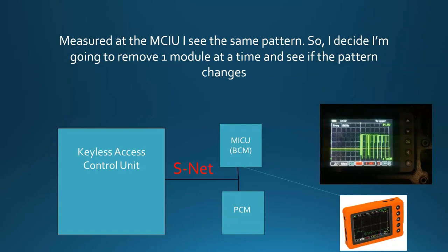So what do I do here now? I can go to that splice if I want to. I could start doing some resistance checks, I guess. But I'm lazy. And so what I wanted to do here as kind of an experiment was remove one module at a time, because now I know where they all are, right? I'm at the MICU.